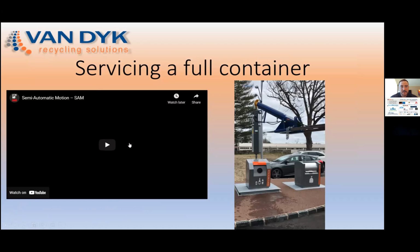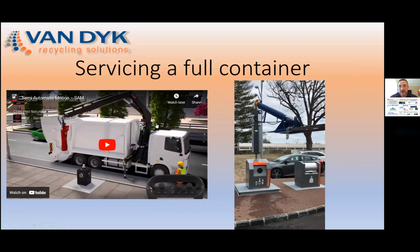Servicing a full container, here's what it looks like. These videos may be a little bit loud. Feel free to turn down your volume right now real quick, just in case. I'm going to try and mute it as fast as possible.